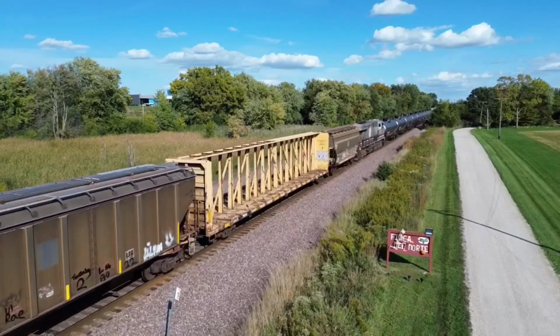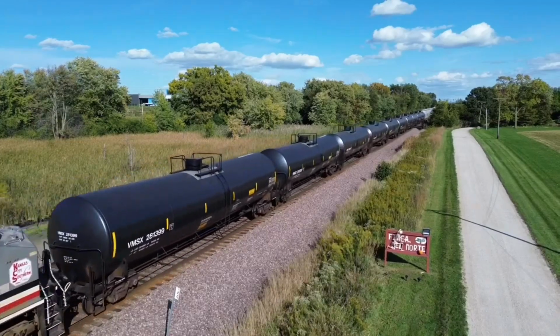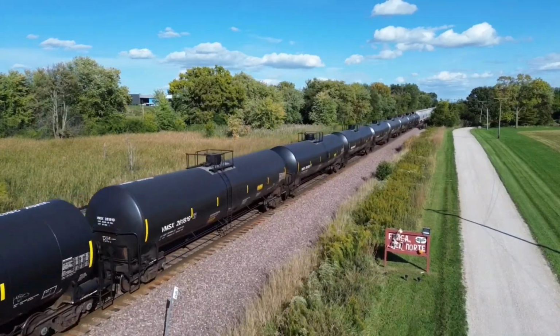As you can see, that was KCS's Safety Starts Here locomotive, and we were able to chase it down to a side road just east of Kirk Road, and I was able to put my drone up for it.